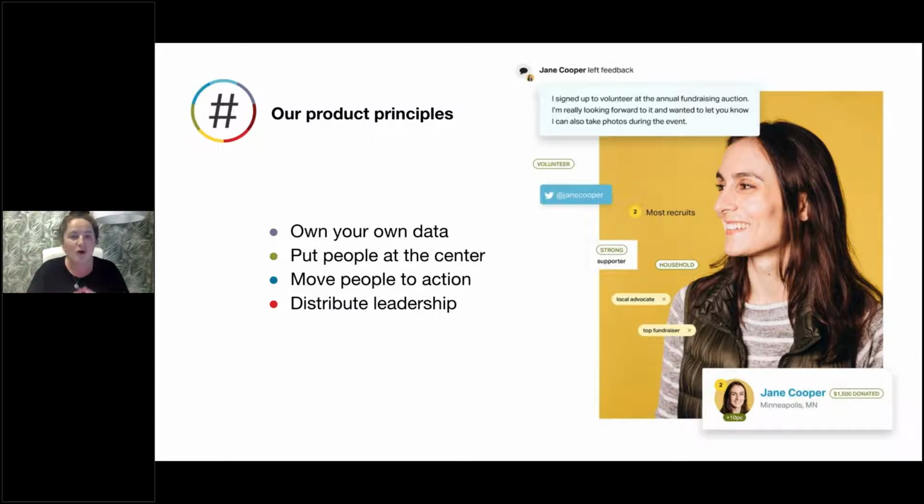In doing that, you want to use your website for action, right? So again, thinking about moving people to action. Why am I going to come to a beautiful billboard when I could actually go and take action? Also thinking about how do I automate some of this work, right?